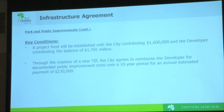So we've taken a conservative approach when calculating the TIF, as the build-out of the office pads has not been figured into that financial scenario. As I mentioned initially, the project cost is expected to be $15.4 million. We've taken that $5 million out and based our TIF structure on that $10.4 million valuation only.